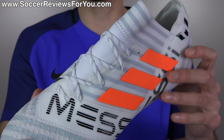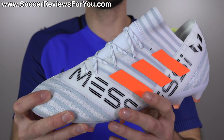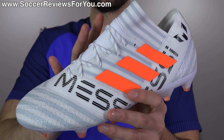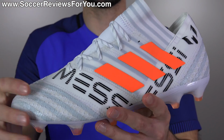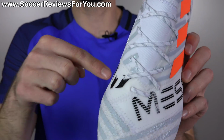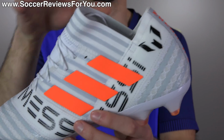You get the lacing system because this is the Nemeziz 17.1. The closest variation to what Messi himself actually wears, even though his is modified, it's not a true one-piece upper. It's got this kind of burrito style tongue. It's really difficult to say what exactly has been changed on his pair. Nonetheless, you do of course have the torsion tapes where Messi's name is written out across the shoe, both in the forefoot as well as in the heel ankle area.